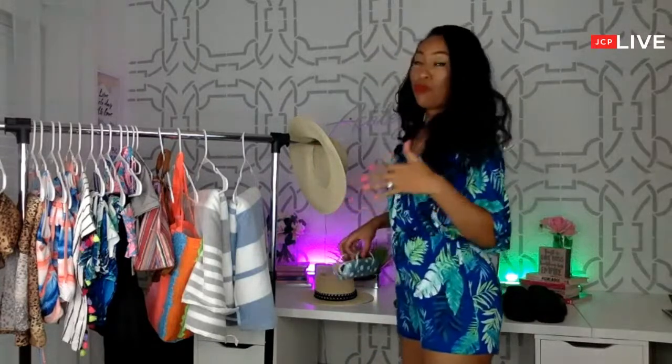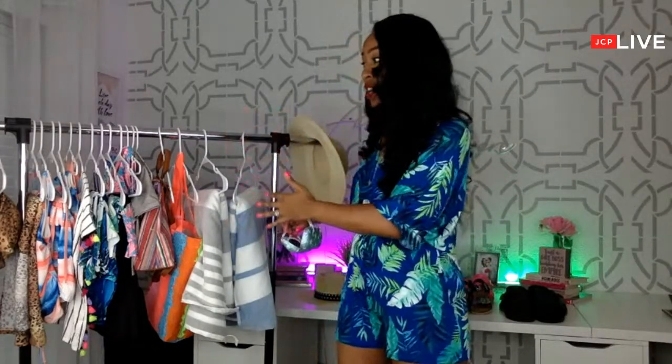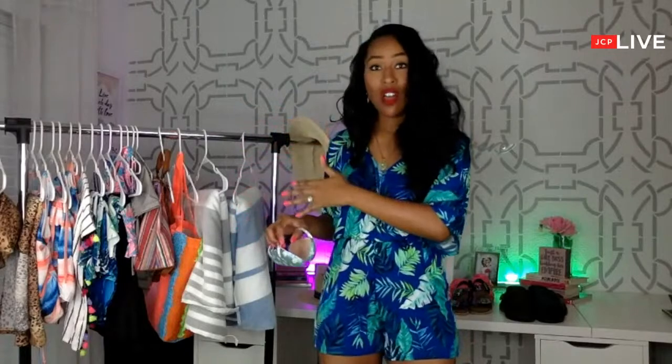Now, we were pretty much getting sunglasses for the whole family. So JCPenney is really a one-stop shop for all things vacation and summer. And we were able to find, again, everything from infant to toddler to adult, all at JCP. Hashtag in the comment box, all at JCP. You can really find everything there.